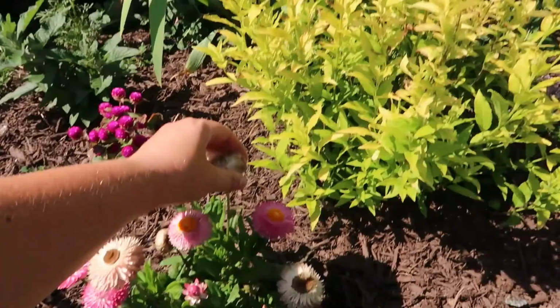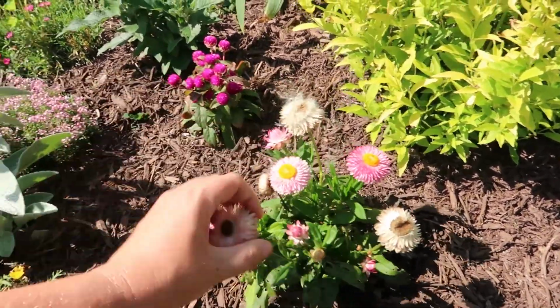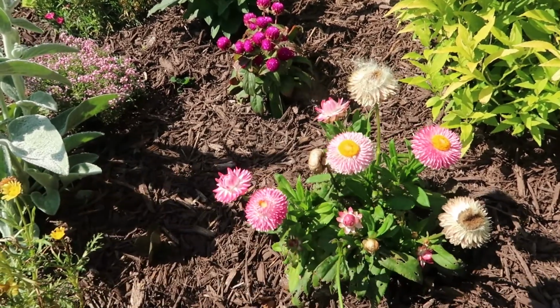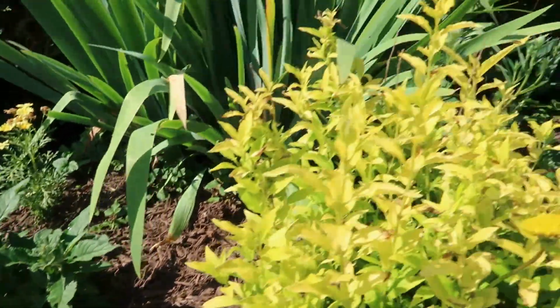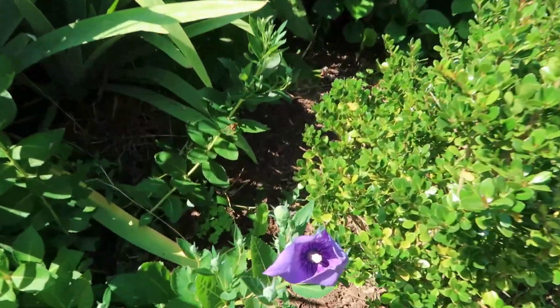All right, here's some strawflower that I should be cutting back. Can't do it with my fingernails. I have none. But yeah, that's another garden chore to do. Some gomphrena, gorgeous color. And I have a balloon flower back here that is just starting to open up.